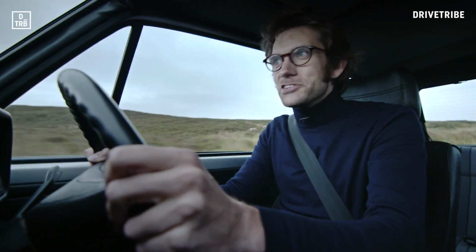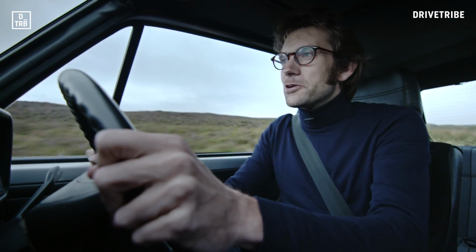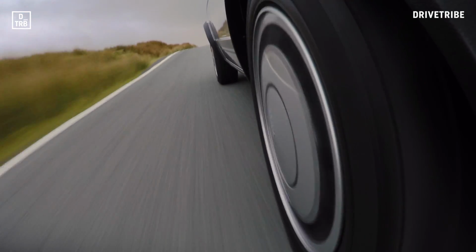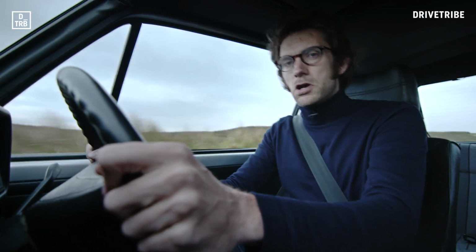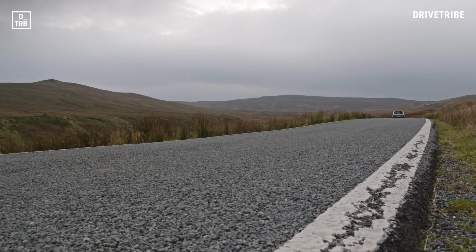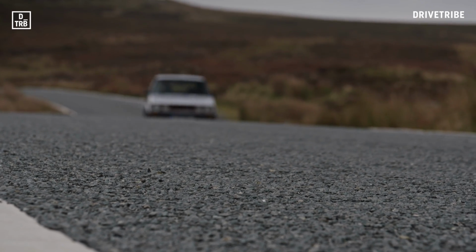The steering is unassisted, so at low speeds it's obviously incredibly heavy, but then as soon as you get going it becomes wonderfully light. And although you have to give the suspension a bit of care, you want to treat the bump stops with respect. The balance of the car is really, really nice. Throw it into a corner and it just behaves somehow.